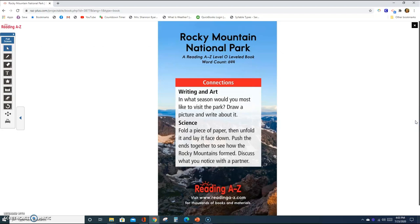In what season would you like to most visit the park? Draw a picture of it and write about it. Fold a piece of paper and then unfold it and lay it face down. Push the ends together to see how the Rocky Mountains formed. Discuss what you notice with a park partner.